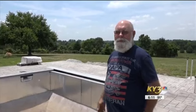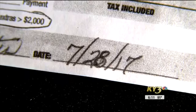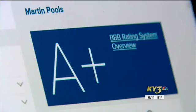We were supposed to be able to even use it last year. She had promised that we'd be able to use it last year, and we just didn't get to it. He hired Martin Pools last July. The company has an A rating with the Better Business Bureau. Wilson says he was told the project would only take a few weeks. She didn't put that in the contract at all.